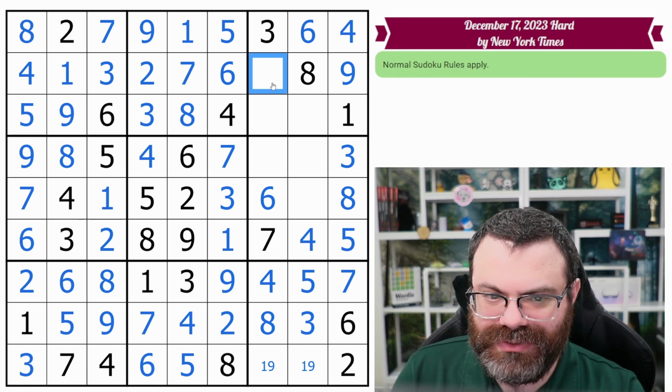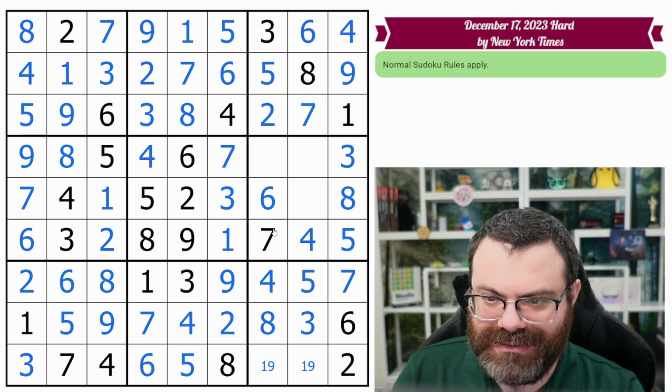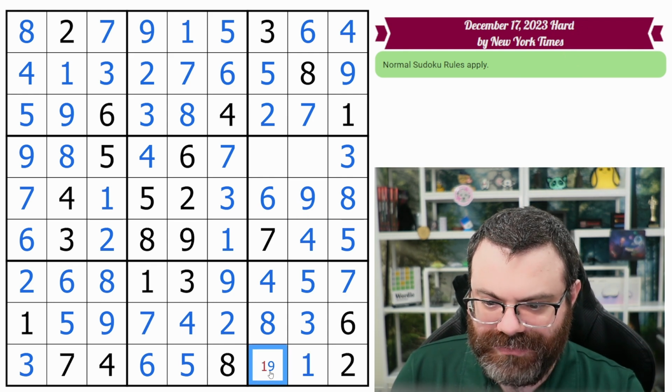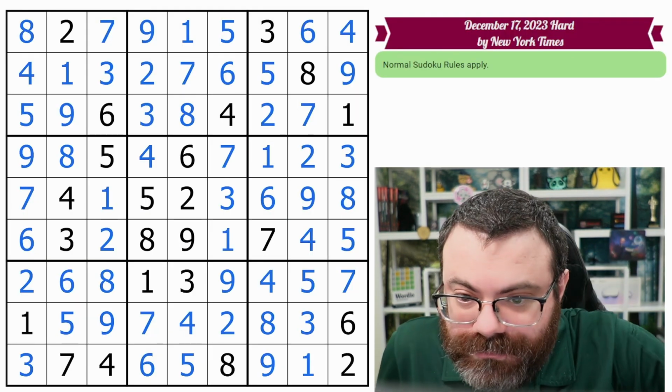This box needs a 2. It needs a 5. Sorry, the 5 goes there. Needs a 2 and an 8. No, not an 8. 2 and a 7. It goes like that because that's 7. This is a... I misscanned. This is a 9. That's 1 and 9. We need a 1 and a 2 here. And we're done. Nice. That was pretty smooth.